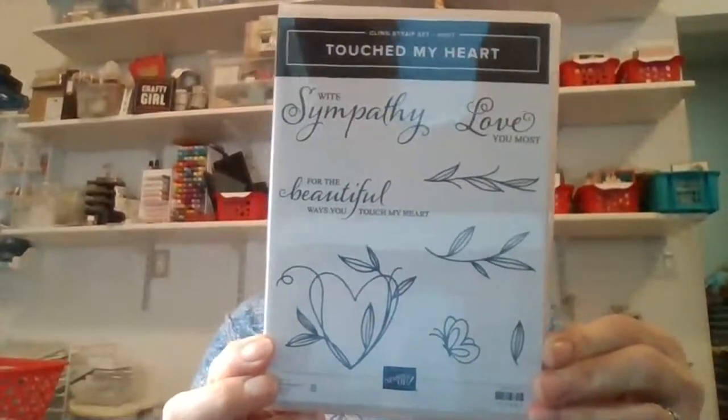One more thing to share with you is this is one of the exclusive host only sets. Touched My Heart. It's a beautiful, beautiful one.